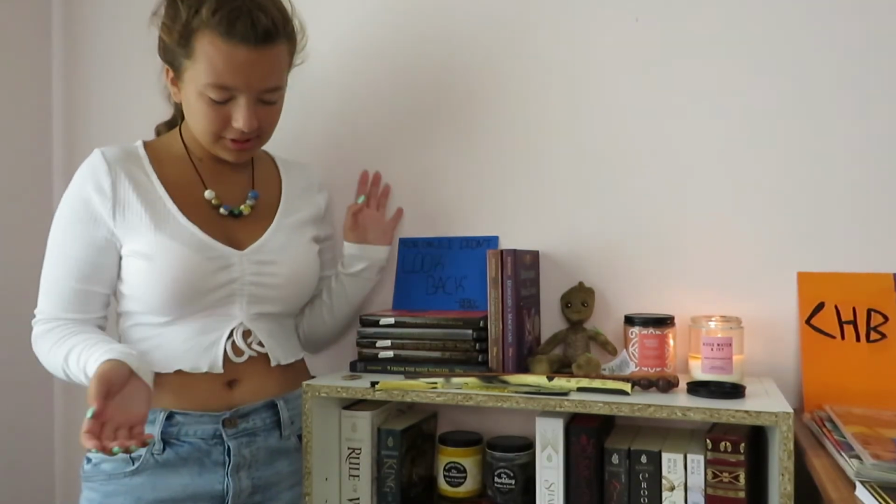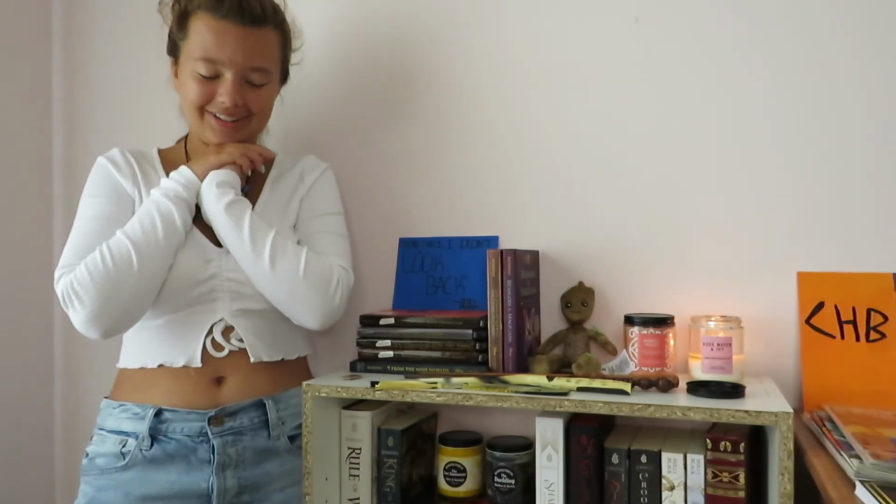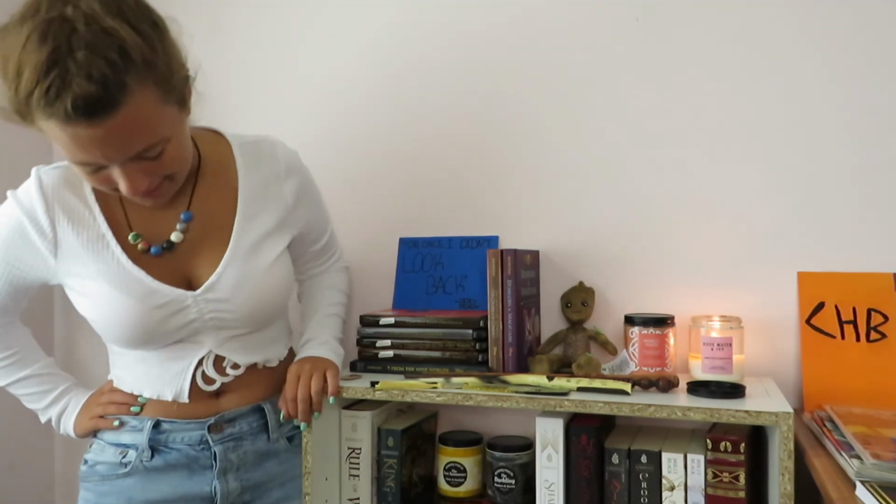Well, I hope that you guys enjoyed my little bookshelf tour, because I was really proud of my bookshelf when I got to decorate it, and I wanted to share it with all of you because I think it looks really cool. Because I'm a nerd and I was really happy when I got to decorate my bookshelf. That's pretty much what this comes to.